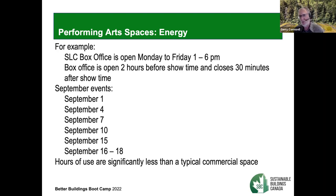So a performing arts space may have a large electrical usage when it's operating, but not when it's not. So the hours of use, the actual energy cost is more driven by the hours of use than by the actual electrical load, if you're following me.